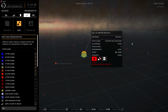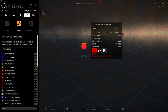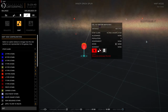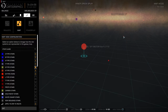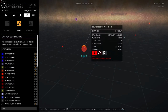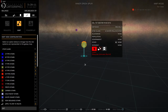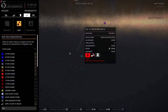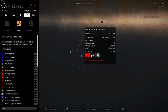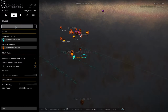Unknown permit. Okay, now this is insane. This makes no sense. It requires unknown permit. So every single one of these stars requires an unknown permit? I don't know what's going on. I don't know what's happening here, but I am somehow stuck in a sector of space and I can't get out.